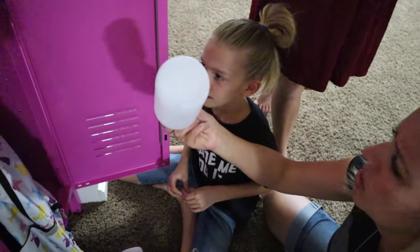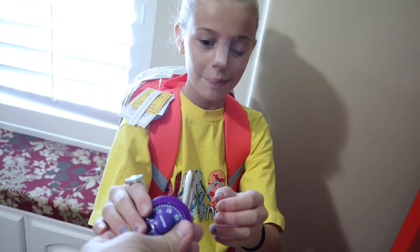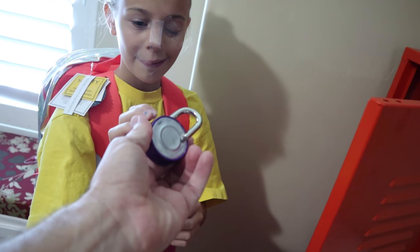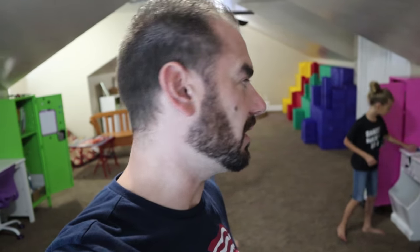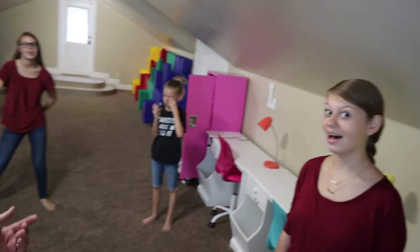Boring. What's in here, Lizzie? What is this for? You're the one making a mess, Mommy. I don't even know what this is. Hey, what about this? You don't even know your combination, do you? Nope. Is this your locker? Guess what? The combination is on the back. Don't tell everybody where the combination is, then they can get into our locker and take our stuff. Why do we have locks on the lockers at school? So people don't get into your stuff. So why do we have them here? So people don't get into our stuff.